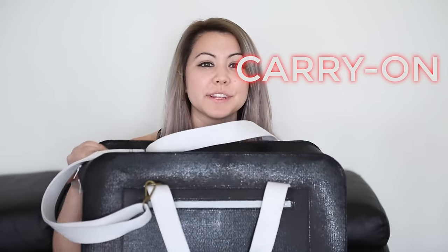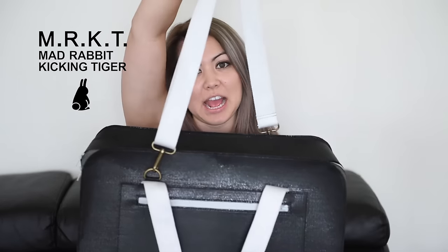Another good thing to have besides rolly luggage is a really good weekender. This one is from M.R.K.T. It has a shoulder strap and it has little carrying straps and it's gonna fit a lot of stuff, which is really useful.